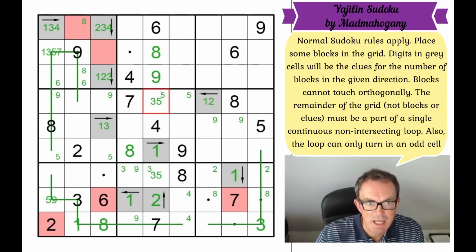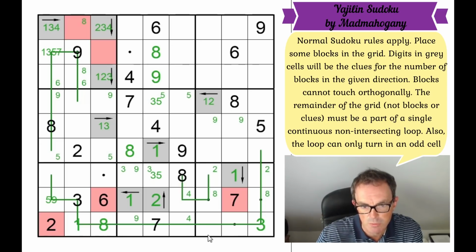Here's some logic. Here's some Yajilin logic. Let's look at the bottom row of the grid. Can this extend like this? And the answer is no, for a beautiful reason. This square contains a dot. So if I connect these up, this square becomes a corner and has to be visited by the loop. But now, in this row, I've got 3 more corners. But I've already used 3 odd numbers. There are not 6 odd numbers between 1 and 9 inclusive. There are only 5. So this is absolutely impossible.